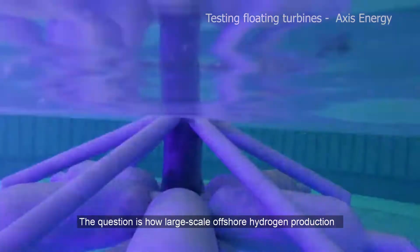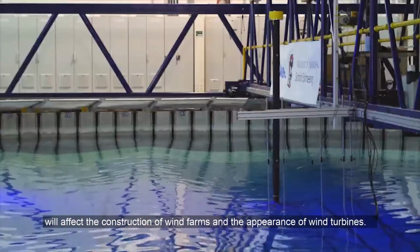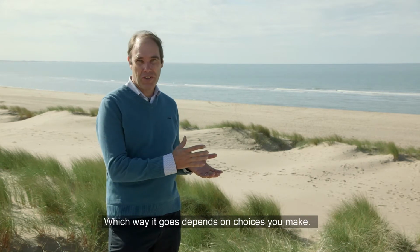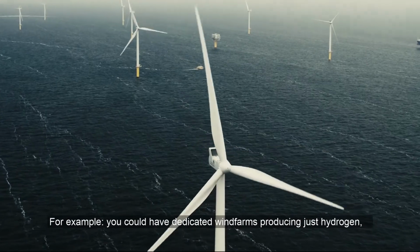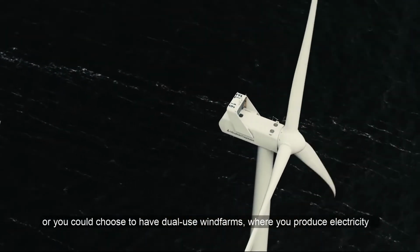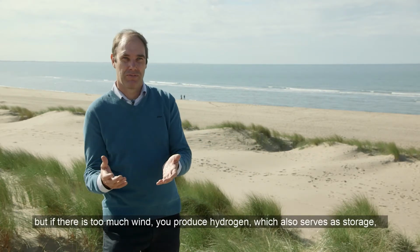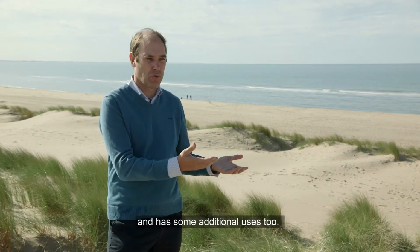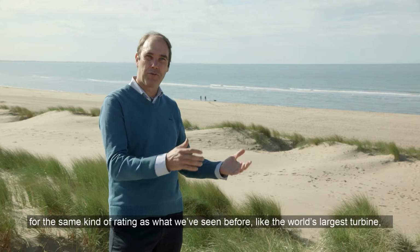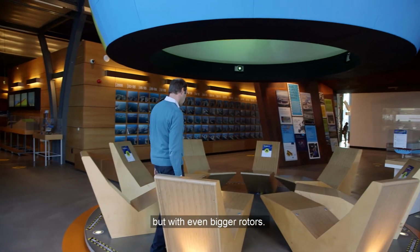Yeah. The question is how large-scale offshore hydrogen production will affect the construction of wind farms and the appearance of wind turbines. Yeah, I think a specific design would be highly beneficial, because it's a very complicated system. Which direction it goes depends on choices you will make. For example, you could have dedicated wind farms producing just hydrogen, or you choose to have a dual use where you produce electricity whenever it's economical to do so. But if you have too much wind, you produce hydrogen, which also serves as storage and has an additional use. And if you go for the latter, as an example, you would like to have bigger turbines for the same kind of rating of what we just have seen before, like the world's largest turbine. So, but you will want this one and even bigger rotors.